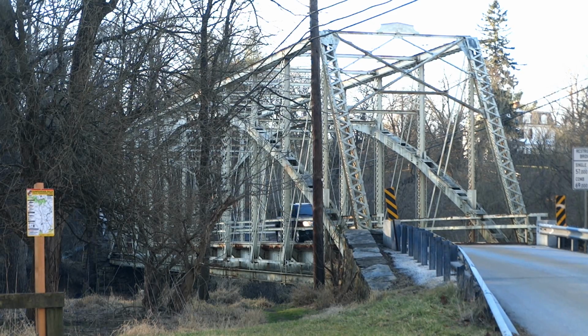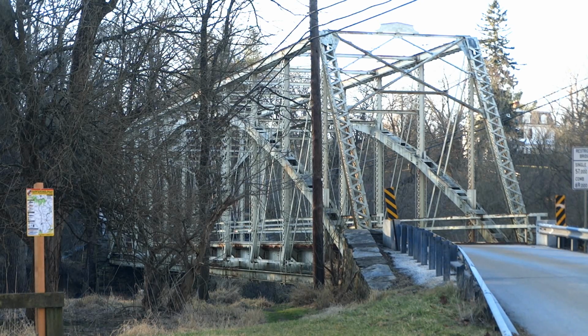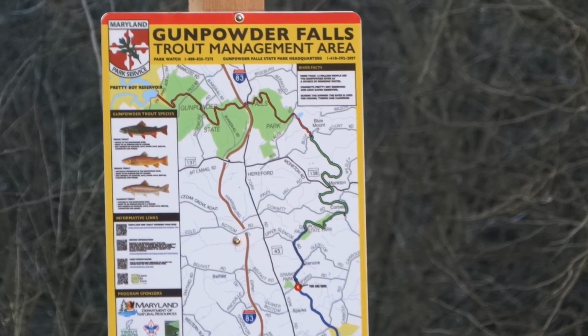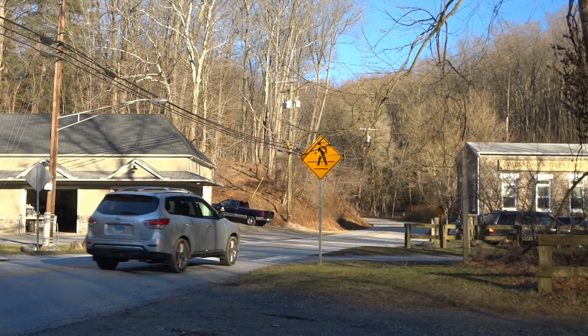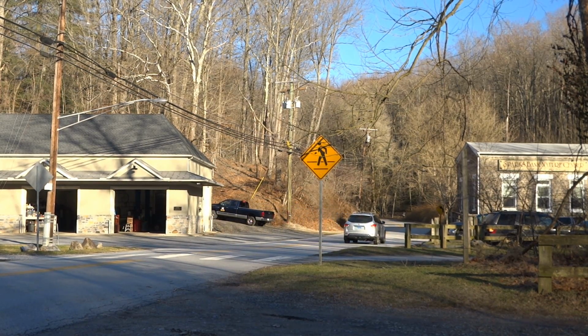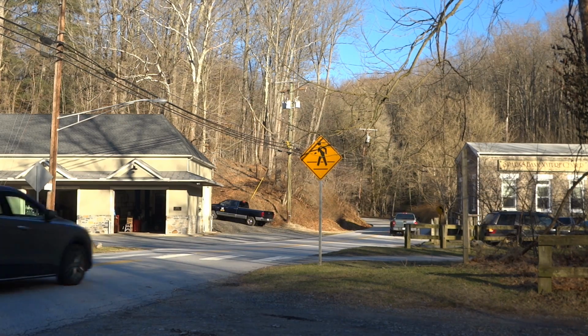And the bridge over the Gunpowder Falls, in its third century of service. Let's see. 1800s, 1900s, and now the 2000s. 3 centuries of service for that bridge, and it still works. And the Gunpowder Falls is part of Baltimore's water supply. My only wish now is that I got to see a train run here before they pulled the track up. Oh well. Let's continue on.